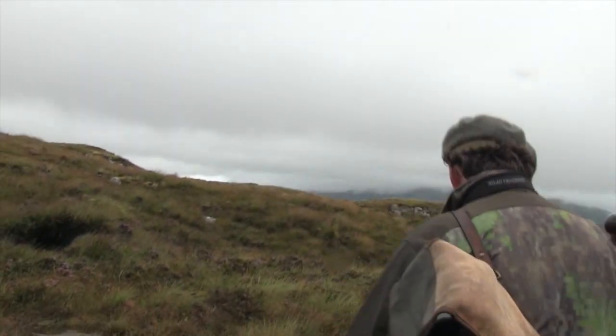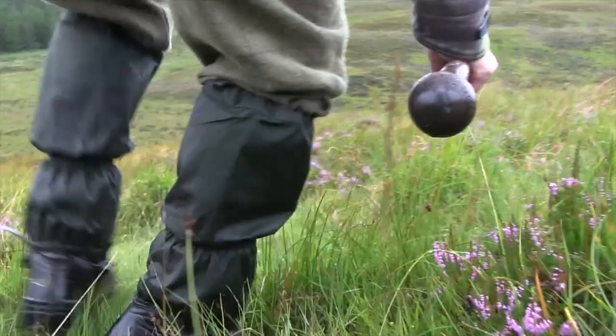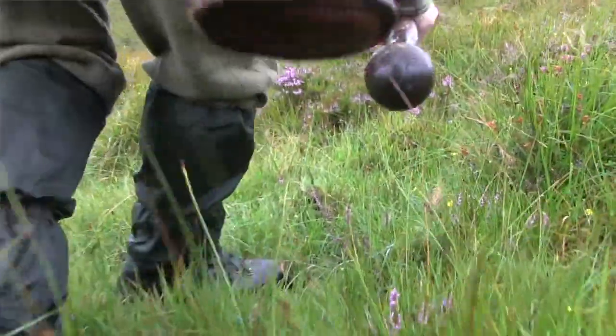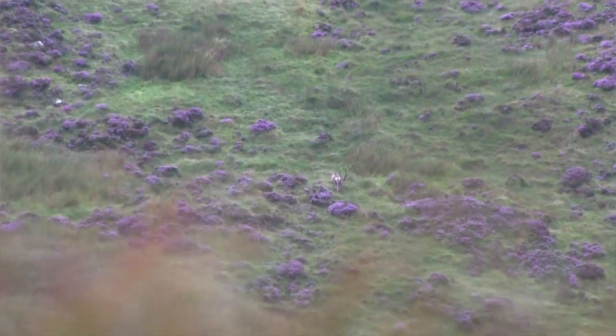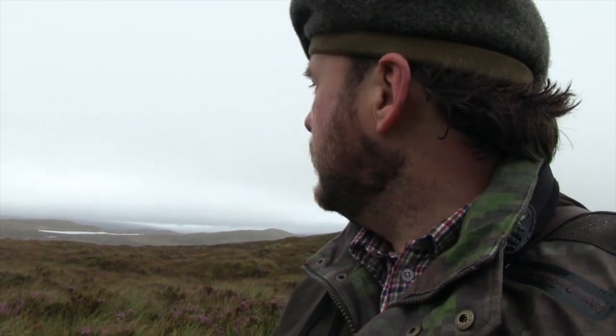The stalking begins, but the terrain adds another difficulty as there's no easy route that won't get us spotted by a wary stag. The group of stags that we're looking for are just down in the basin there. I'd say they're about 400 yards away at the moment. So what we need to do is just double back slightly on ourselves to get a wee bit closer, and then we can just have a look at them from there.